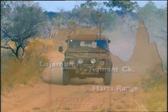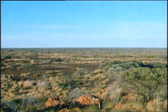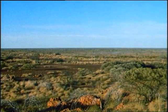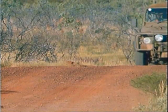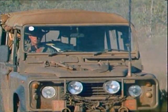From Hart's Range, I'm pushing northwest. It's a couple of days' drive to Lajamanu, and that'll take me right through the middle of the Tanami Desert, out to the west of Tennant Creek. The Tanami is a vast spinifex and mulga desert, which occupies the very heart of the Northern Territory. It's Aboriginal land, but these days virtually no one lives out here. And that means you've really got to be on your guard, because if you get into trouble, you could find yourself caught out here for weeks.